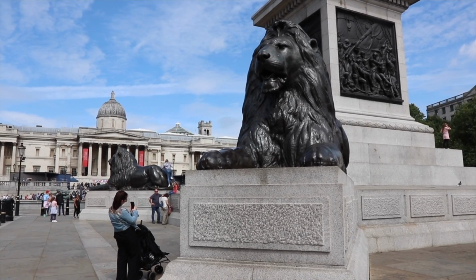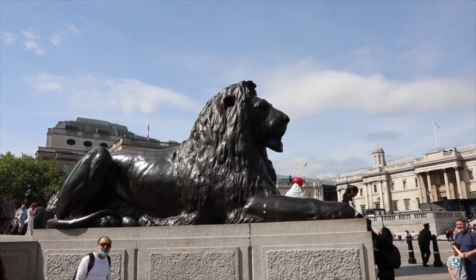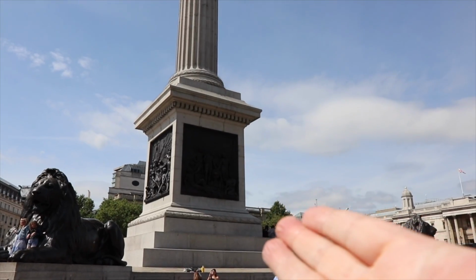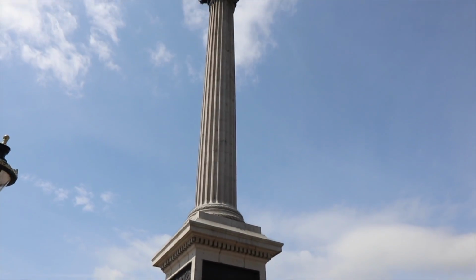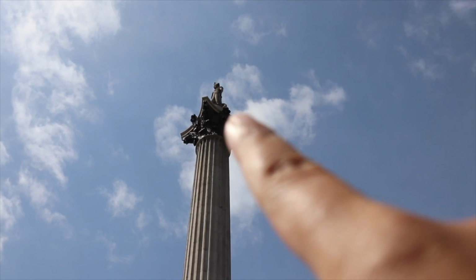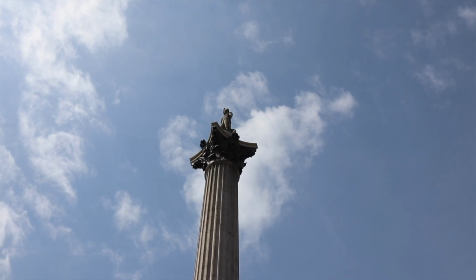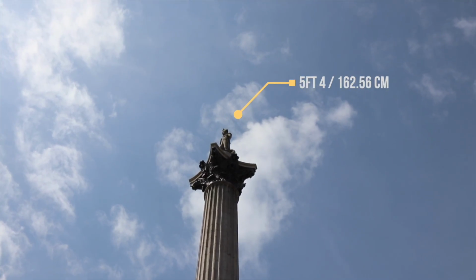Here behind me is Nelson's Column, and as a child I always used to try and climb on top of the lions. I don't know if they've stopped people from doing that, but nonetheless I never was able to get on top of the lion like I wanted to. Is this anyone else's childhood memory? Because this is nostalgia right here. So this is Nelson's Column, and what I love about this column is that the column itself is so big, but Horatio is so tiny at the top there. Look at him. So small. Was he that small in real life? I'll have to have a look.